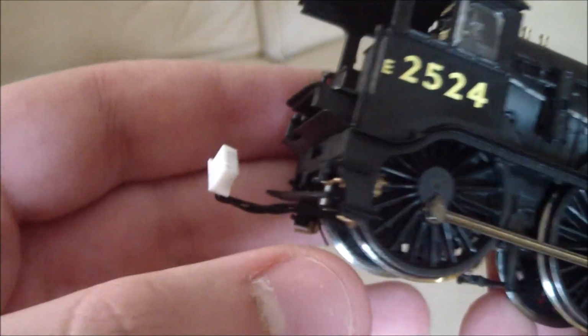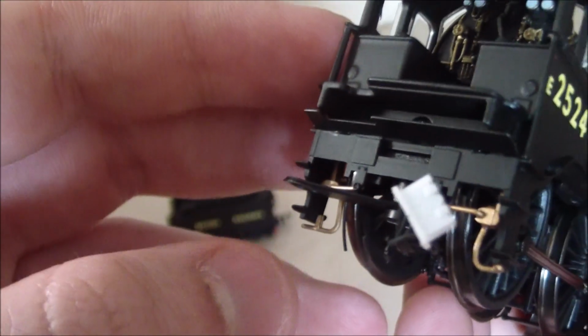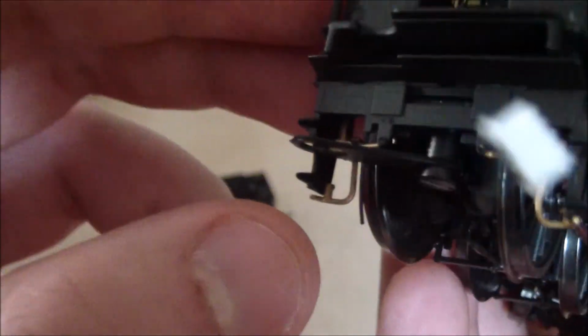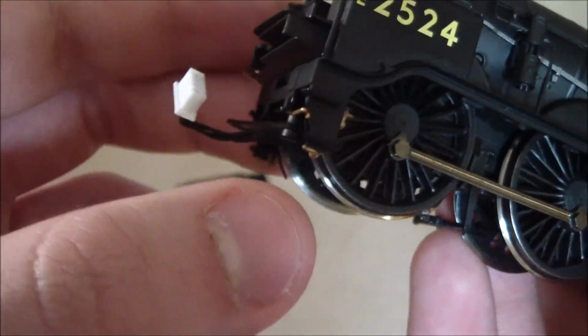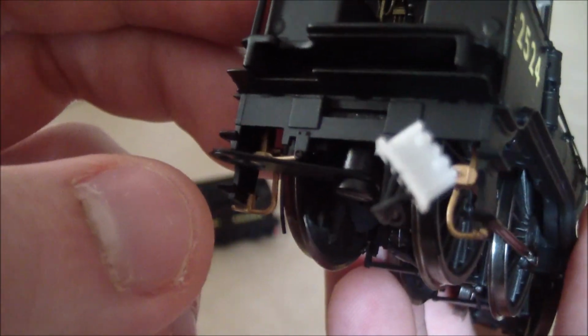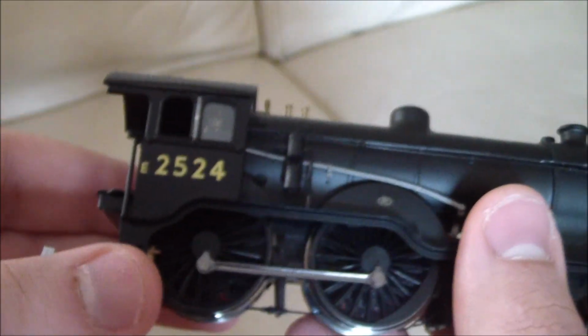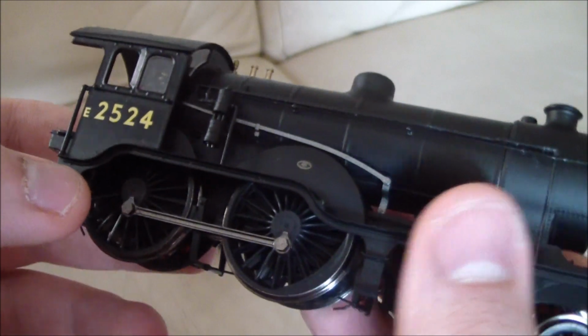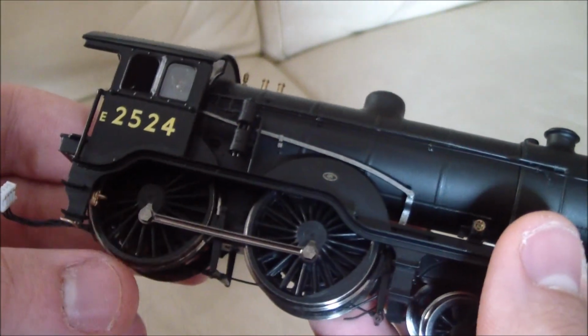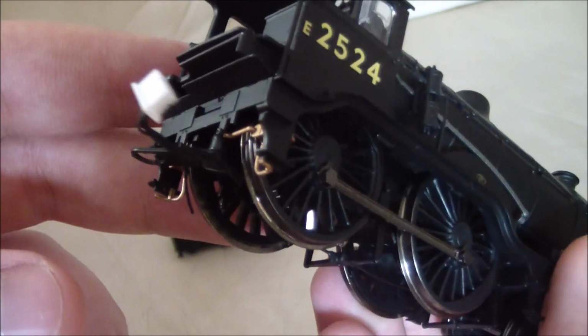What else do you get? You also get all this pipework here at the bottom of the cab. These are the injectors, I believe. Yeah, the injectors. So that's the driver's side, and this is the fireman's side injector. As you can see, the engine is right-hand drive, which I do believe most Great Eastern engines were. But yeah, overall, the engine just looks really, really nice.